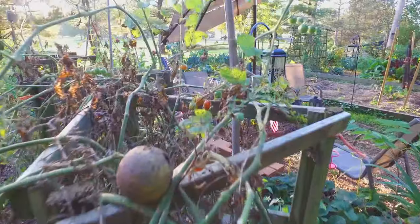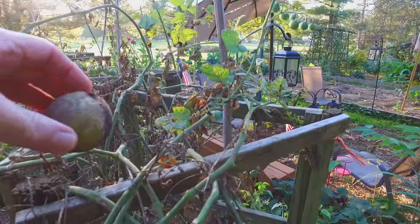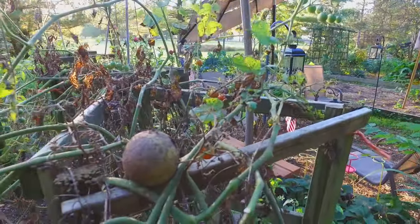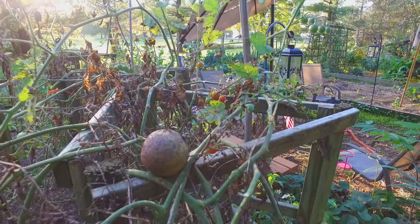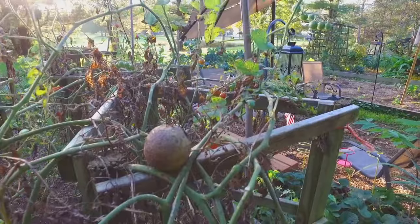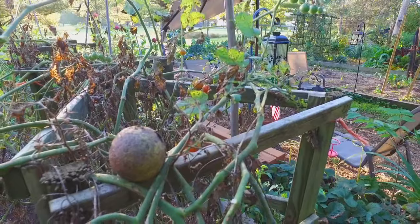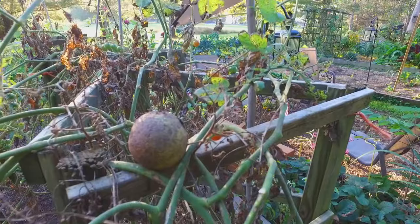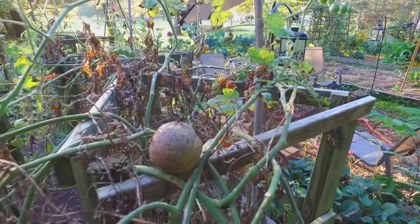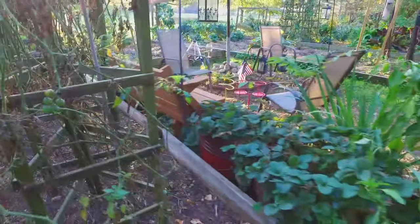Now this is interesting. This appears to be a walnut sitting on top of the tomato cages, which could only mean one of two things. Someone was harvesting and found a walnut and then set it up here and forgot about it, or some squirrel came by and found a walnut and left it up here by mistake. Interesting. I don't think it fell from a tree and landed in that position. All right, enough of that trivia, if you can call it trivia.